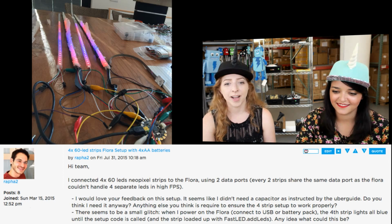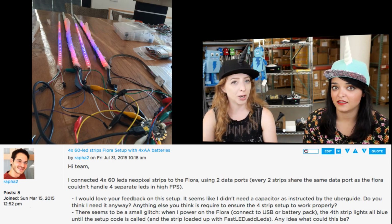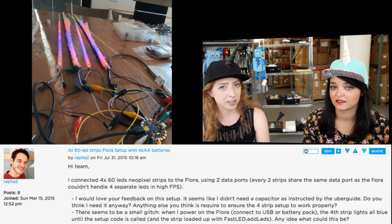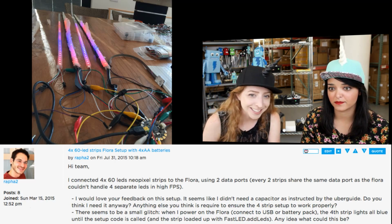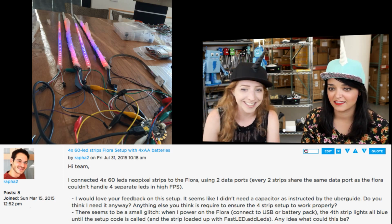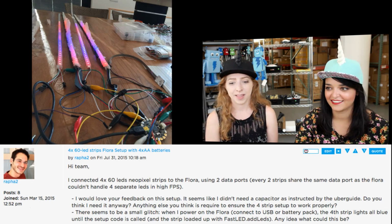Don't worry. Not broken. And your project looks like it's turning out really cool, and I would encourage you to continue posting pictures in the forum so that we can celebrate it and talk about it more. Yeah, I want to see what it winds up looking like. He's leaving us hanging there because it looks really cool with your 3D printed diffusers. Yeah. Thank you for writing.